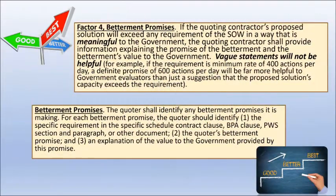Factor 4, Betterment promises. If the quoting contractor's proposed solution will exceed any requirement of the SOW in a way that is meaningful to the government, the quoting contractor shall provide information explaining the promise of the Betterment and the Betterment's value to the government. Vague statements will not be helpful.